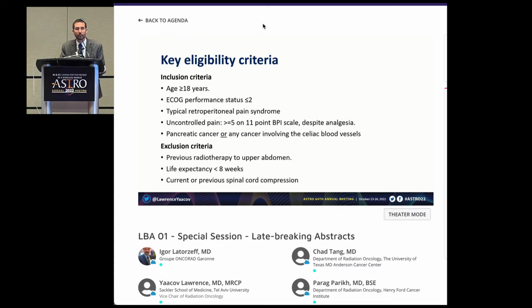These are our key eligibility criteria. Adult patients with good performance status who had a typical retroperitoneal pain syndrome. They needed to have severe pain on a 0 to 10 scale, at least 5 out of 10, despite use of analgesics. Regarding the disease, they need to have either pancreatic cancer or any other cancer that infiltrates around the celiac blood vessels. Exclusion criteria were previous use of radiation therapy to the upper abdomen or poor life expectancy.